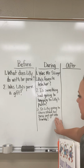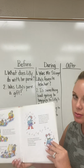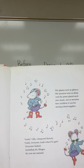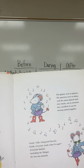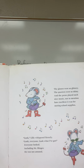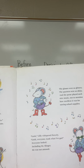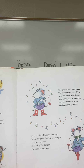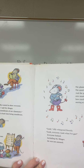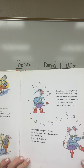I asked the question, is Lily going to share about her purse and get into trouble? Let's read on. The glasses were so glittery, the quarters were so shiny, and the purse played such nice music, not to mention how excellent it was for storing school supplies. "Look," Lily whispered fiercely. "Look, everyone, look at what I've got." Everyone looked, including Mr. Slinger. He was not amused. Boys and girls, if you need to pause the video to ask a question, go ahead and do that now.